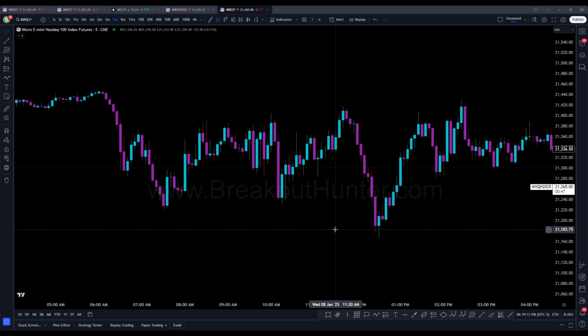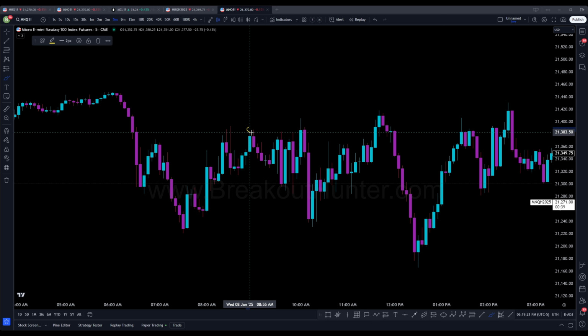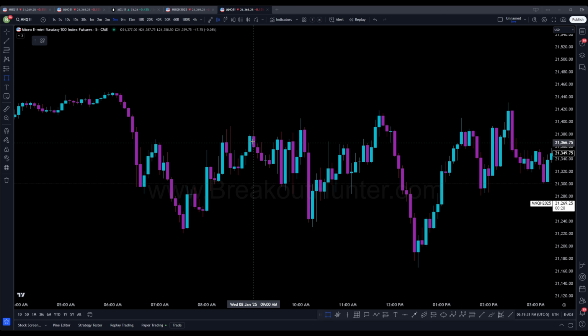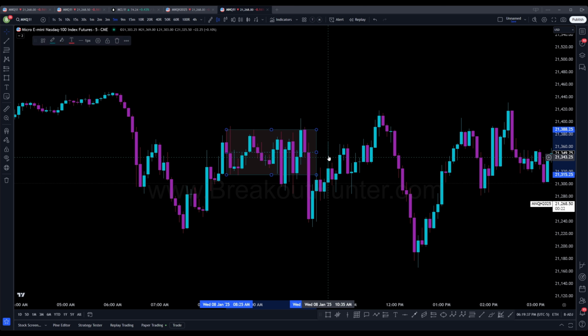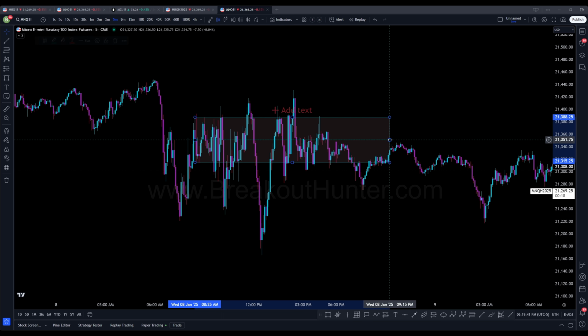Now, what are we looking for? We're looking for a lower high. There's a lower high right here. And then we need a higher low, and there's a higher low right there. So what are we going to do? We're going to draw ourselves a box on those wicks, those candles, and we're going to draw it out sideways.